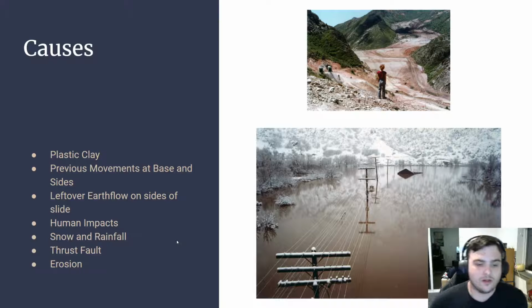Some of the causes of this landslide were plastic clay. That's what the slide was mostly made out of. It has very poor shear resistance. This is one of the major factors of it.